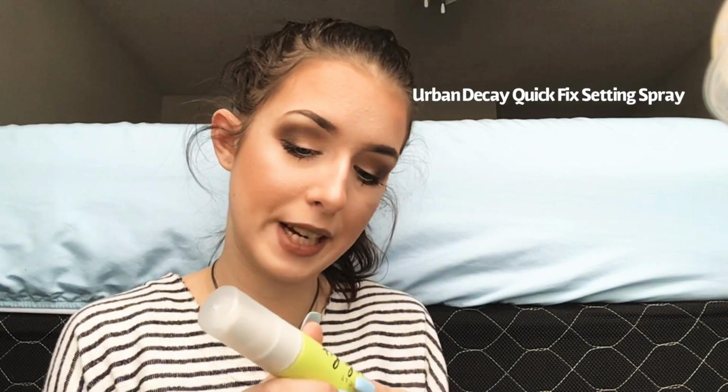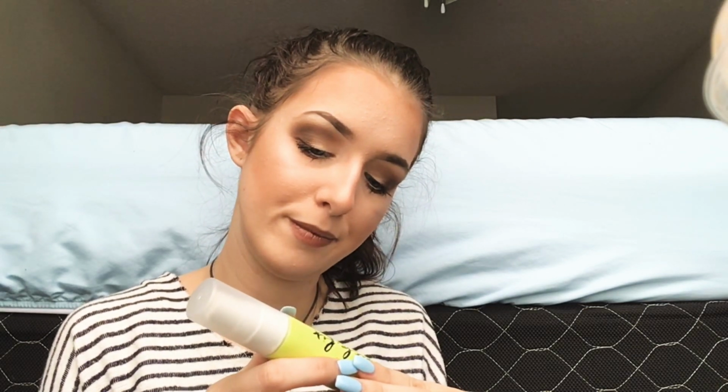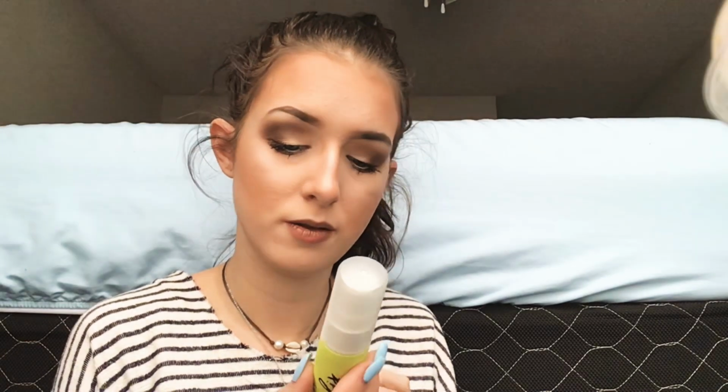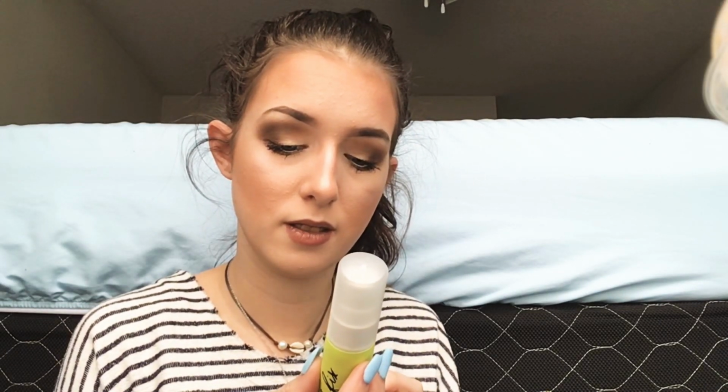Okay, so the first two products are from Urban Decay, and I got the minis because I wanted to try it out and make sure that I liked it first before I went and spent so much money on these. But this is the Urban Decay Quick Fix. This is the hydrating one, I think. I don't know. I heard that this one was the hydrating one, though. But I really do like this one. It's really nice to the skin, and it sinks into your skin as soon as you spray it.